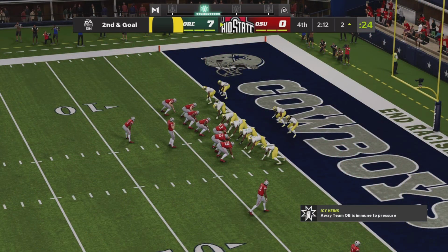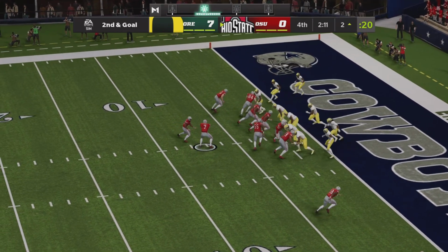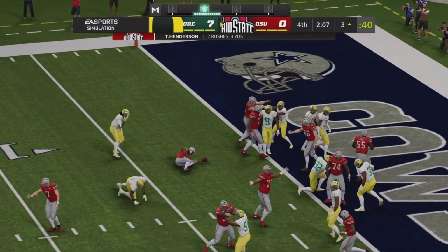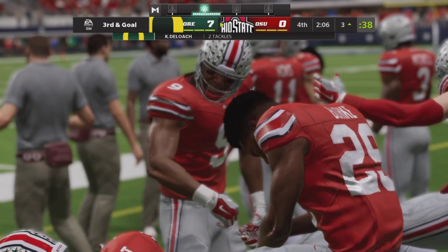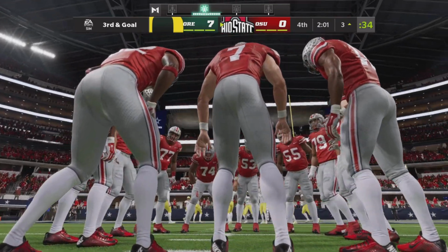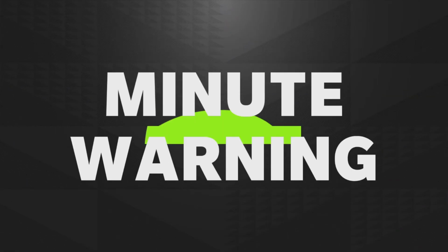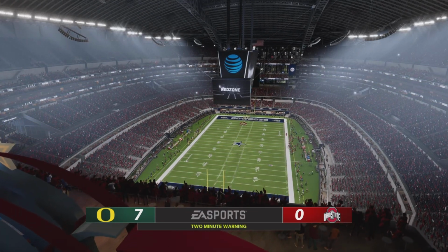Second and goal, and they will try again from the 2-yard line. Brown. And he's going to get this back to the 3-yard line and no further. No gain on the play there. They're going to need to come up with something better here on third and goal. Fourth quarter, down to the final 2 minutes, and we've got a one-score game.